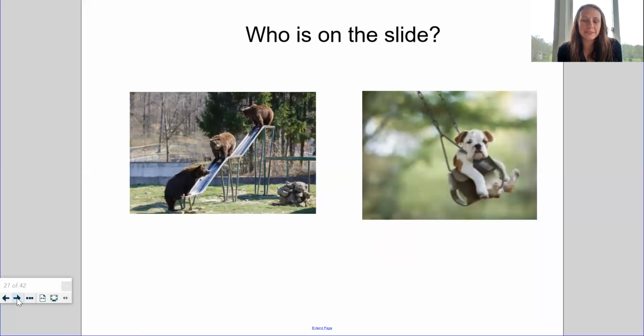I see some different animals here. Some of the animals are on a slide and another animal is on a swing. Who is on the slide? Is it the bears or the dog? Who is on the slide? If you said the bears, you were right. These pictures are so silly. The bears are playing on the slide and the doggy's in the swing. That's not what we usually see.